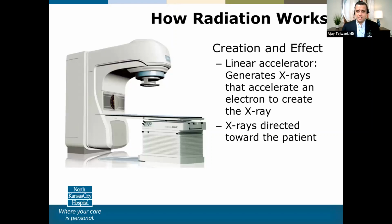Now, every radiation department in the country typically houses a machine called a linear accelerator. This is how patients are treated with radiation therapy. A linear accelerator is the machine that generates the X-ray. The way it does this is it actually is able to accelerate, hence the name, the linear accelerator, something called an electron, if you remember from your science class, towards a metal filament. By the collision of that electron with the metal filament, an X-ray is then generated. That X-ray is then directed towards the patient from this head.